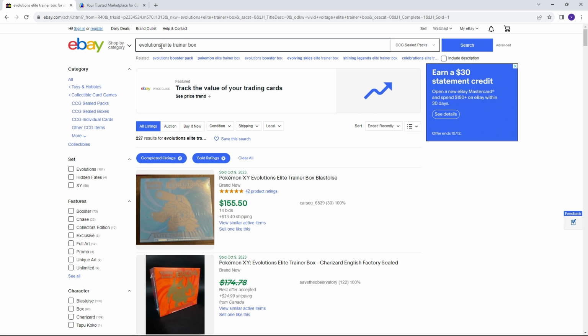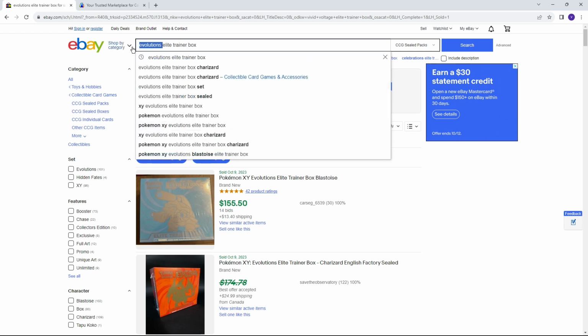I just bought it because it's a kind of cool box to have. I don't think it's gonna be super fast to go up in value, but it was kind of like the best thing they had there to trade in, and I really wanted an Evolutions Elite Trainer Box, so I got the Charizard one. But yeah. Next we got Celebrations.